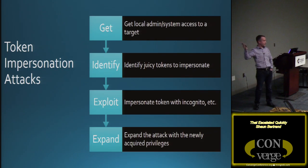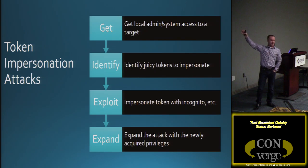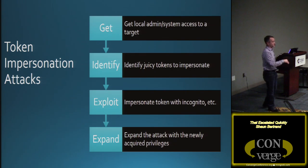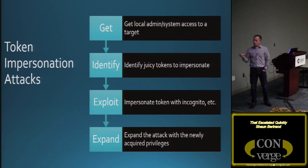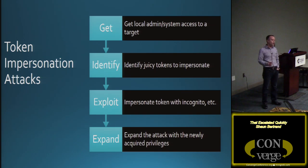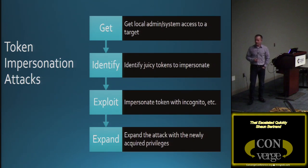But again, from a review perspective, get local administrator access first. Identify those juicy tokens that you want to impersonate, because if you think about it, you've got many different machines that you can look at. Generally speaking, it usually takes us a few machines to find a domain administrator token that's been dropped on, all right? It's usually not the first time. We'll impersonate that token with Incognito, exploit, and then land and expand, right? Then we'll move laterally, we'll start data exfiltration, all that good stuff. But tokens are an extremely easy way for your existing domain users or any malicious threat actor who gets domain user access to expand those privileges really quickly.